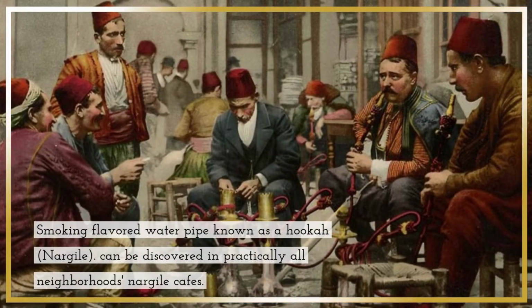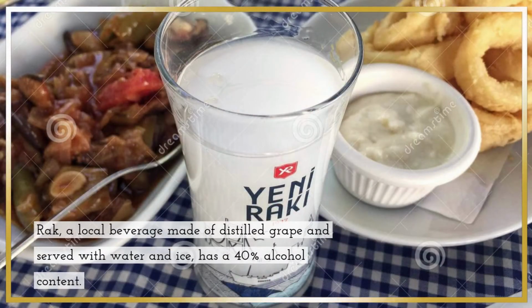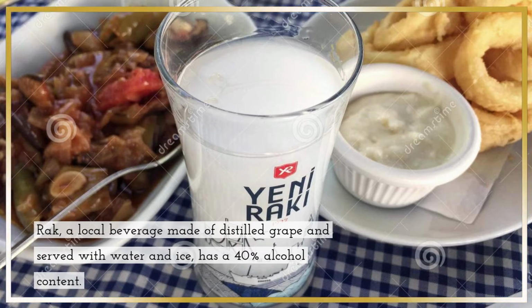Smoking flavored water pipe, known as a hookah or nargile, can be discovered in practically all neighborhoods' nargile cafes. Raki, a local beverage made of distilled grape and served with water and ice, has a 40% alcohol content.